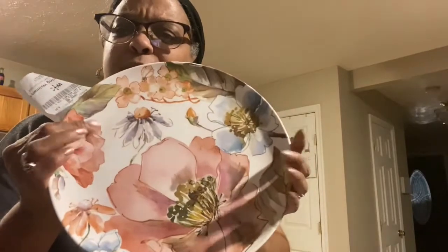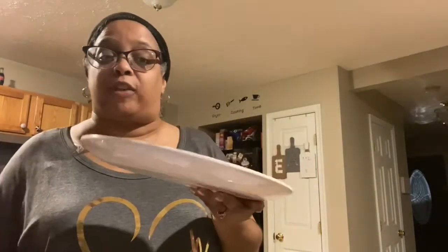Look at those beautiful flowers, y'all. So I got four of these for $1.35 each. Got four. Yeah, you know I did. Hubby didn't even say nothing because he already knows. He knows how I do. I just handed them to him and he just got them. So we got four of those to match my bowl, y'all. So excited because I'm gonna put them out on the table.